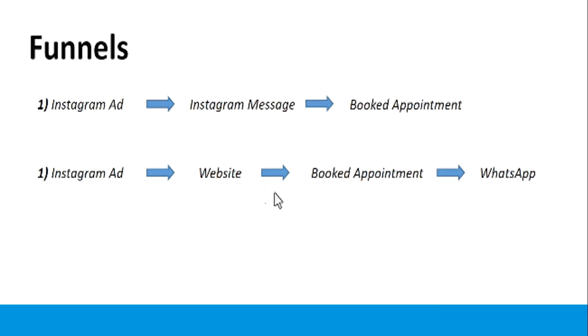So in this instance, you are running an Instagram ad, right? And you are getting messages from people, and somebody is going to actually have conversation with those people to get them to book appointment. So if you are a cleaning company, you run an Instagram ad showing your services, showing what you offer, and then you get a message from a complete stranger who is interested in your services, and then you get them to book appointments.